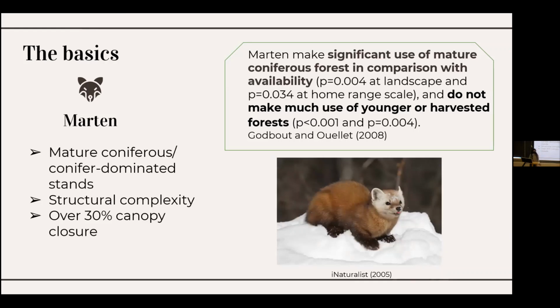Marten have been referred to as habitat specialists. So they prefer mature coniferous or conifer-dominated stands, which have structural complexity and over 30% canopy closure. This is very well known in the literature. For example, a study from 2008 shows that marten make significant use of mature coniferous forest and do not make much use of younger or harvested forests.